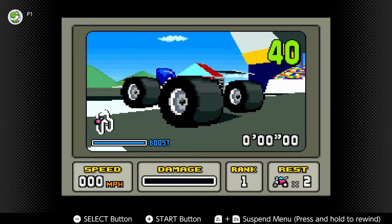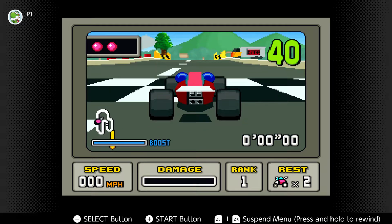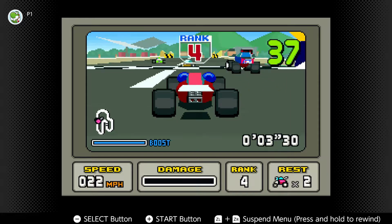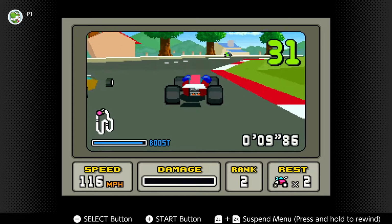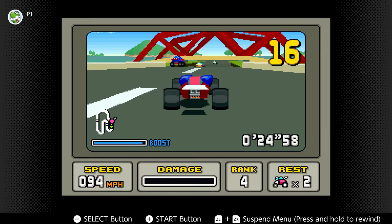This cartoon-styled racing game utilizes the Super FX chip like Star Fox did to help push 3D graphics on the Super Nintendo. Now, sometimes being a first mover in technology is not always the best thing. And for one of the first games utilizing the Super FX chip, it's okay. Now, don't get me wrong, this looks pretty good for the Super Nintendo.